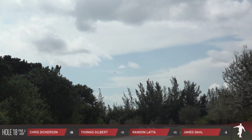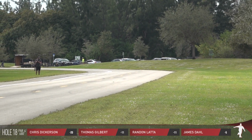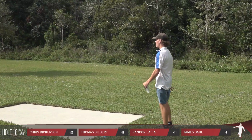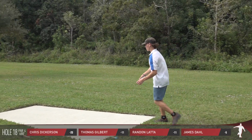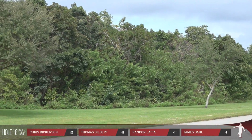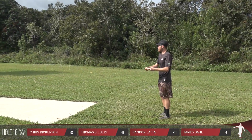So here we are on 18, 680 feet. Primarily a headwind, but some swirling winds. Oh, played a little dangerous there, but happy to have it curl back in bounds. Randon playing it over to the right a bit more, keeping it a lot tighter, trying to take the road out of play a little bit.